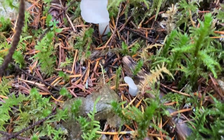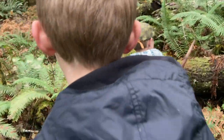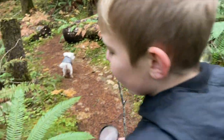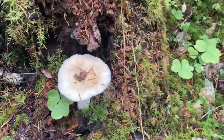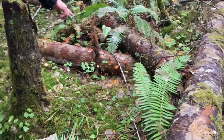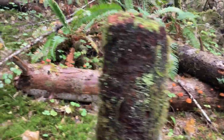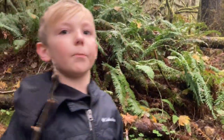That is weird. That's a landy fish. Hey, that's a mushroom, actually. Whoa, look at that mushroom. It's pinkish white. Look at this one. Weird. Whoa, guys, look at this little mushroom forest on this one. Whoa. That might be Toad's place. Maybe.